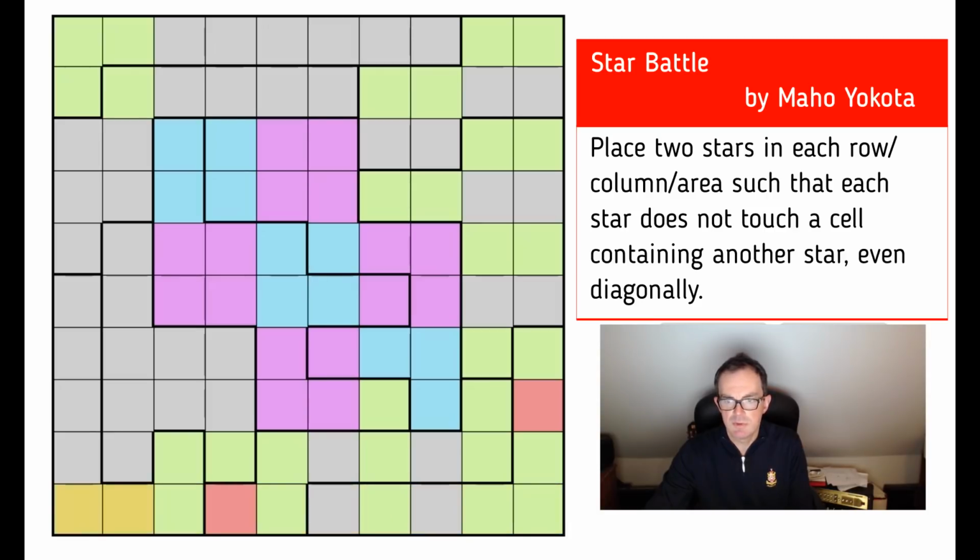So there are not any stars in this area here. Therefore, there must be a star in one of those positions, which is fine, which means there is not a star in those 2 squares. Therefore, there is a star there, which means there's not a star there. There's a star there, not a star there. Isn't it beautiful the way this is starting to reveal its secrets to us?